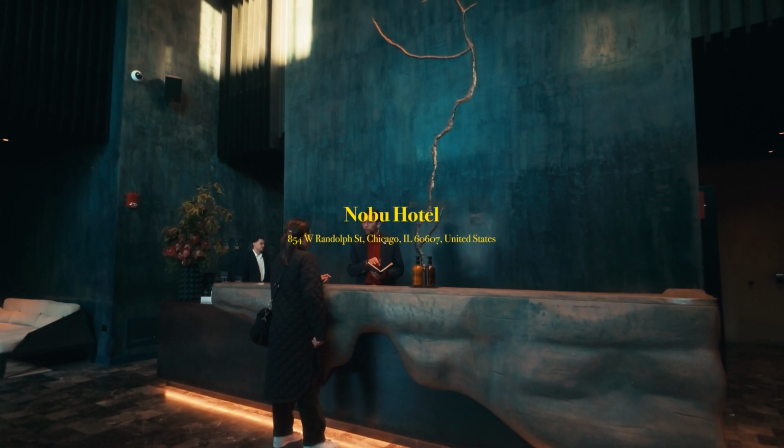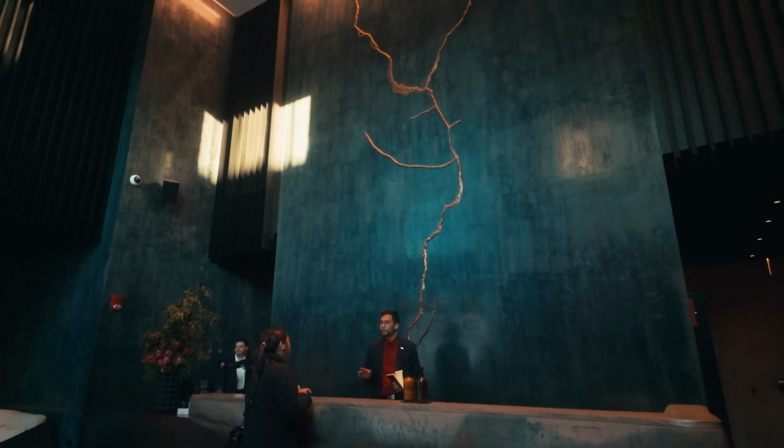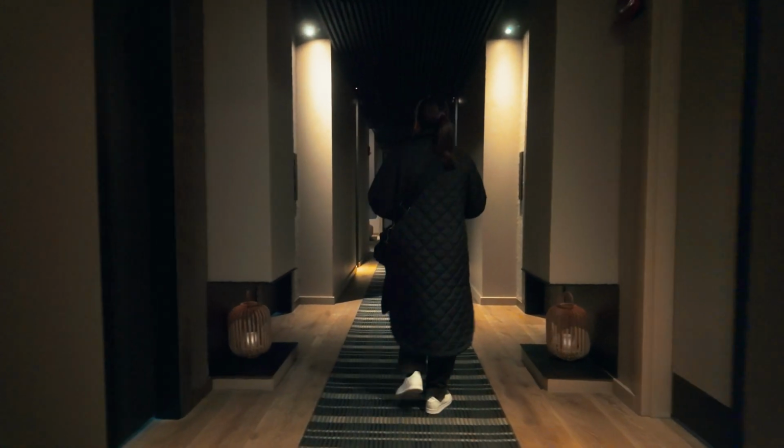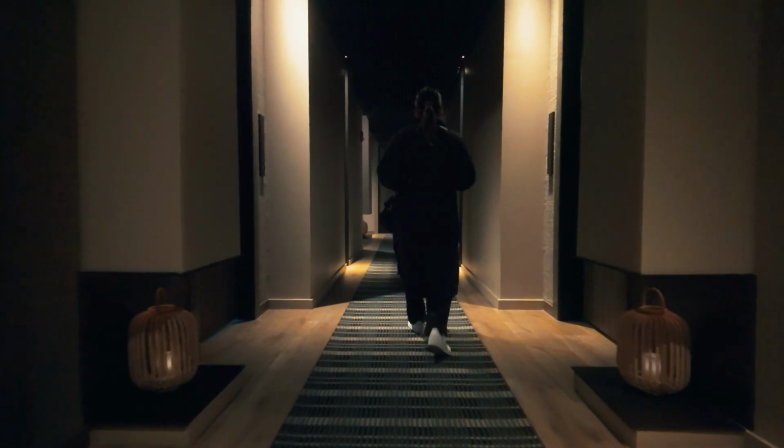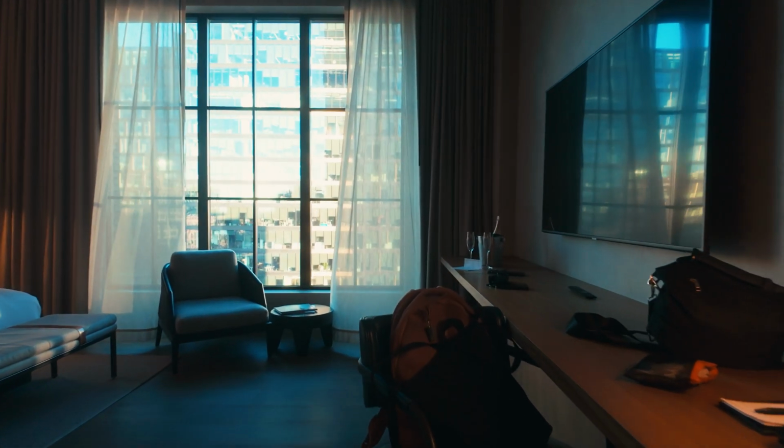Once our hotel room was ready, we headed back to the West Loop to check in to Nobu, Chicago. Our stay was exceptional. Beautiful design, luxurious amenities, and a staff that made us feel truly welcome.